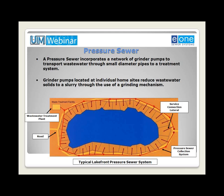Grinder pumps located at individual home sites reduce wastewater solids to a slurry through the use of a grinding mechanism. Pressure sewers were first used in the early 1970s, and today they provide reliable service daily to millions of users worldwide.